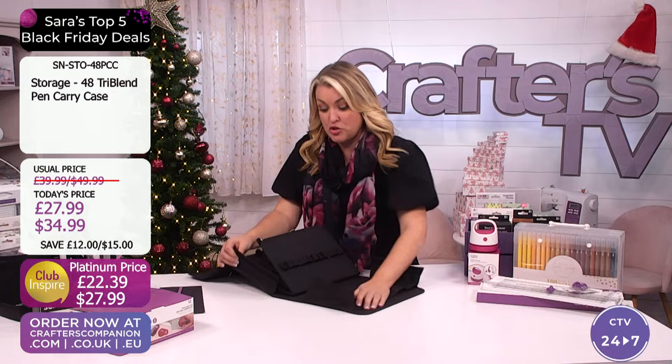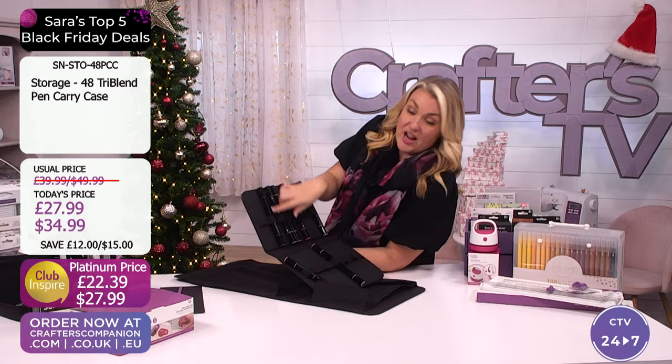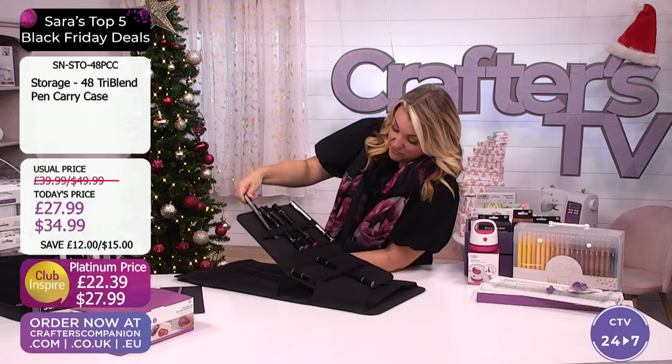Or maybe it is your tri-colours and then your aqua pens. But basically, the ones that are three pens all in one. That's the size. So we do a carry case that's the right size for all of your Spectrum Noir, but this is the elongated one that is the perfect size for all of your tri-blends.